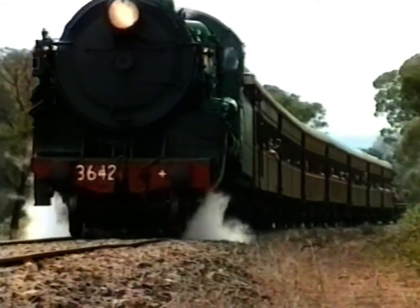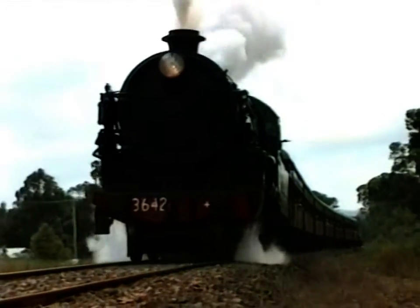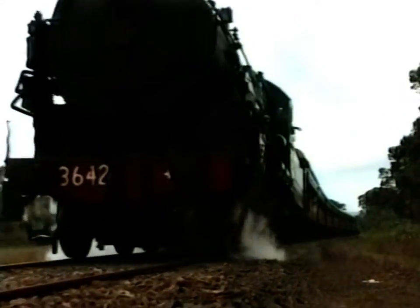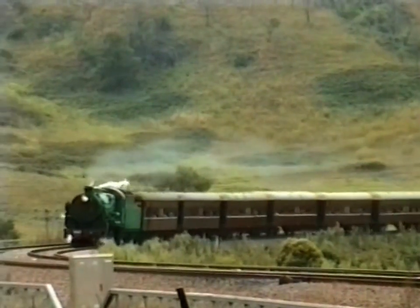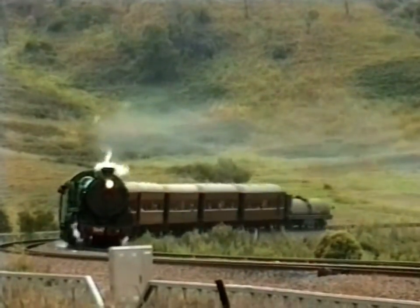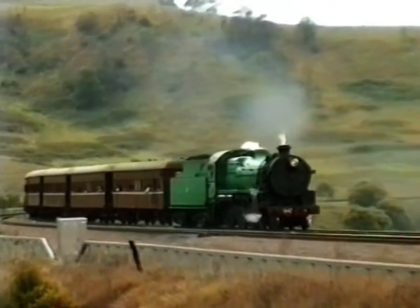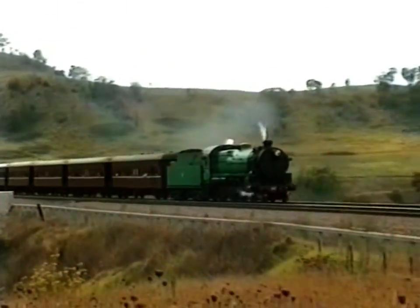It's noteworthy that more than a few drivers rated these 4-6-0s as better performers than the 38, and capable of speeds in excess of 160 kilometres per hour. The 3642 has been preserved and can still be seen on special workings.